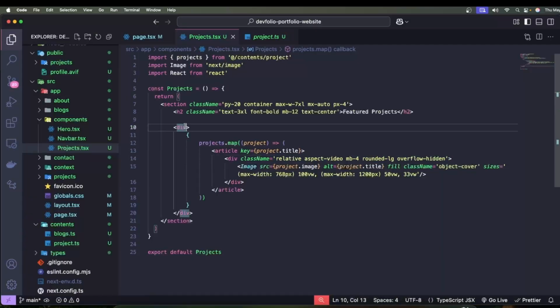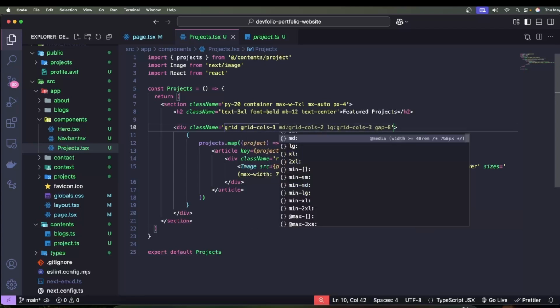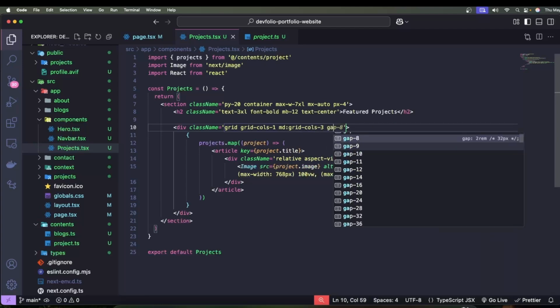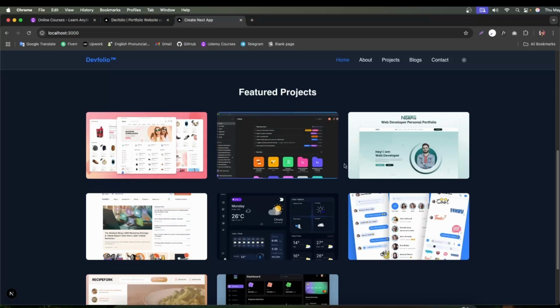Then here you can see we will have a parent div. We will apply grid here. So initially we can simply define this is grid, and by default grid-cols-1, and on medium devices we will have grid-cols-3. Okay, finally we will have to apply some gap, that will be 8. And after defining this, here you can see it's perfect. Okay, it's perfectly working. So what next?